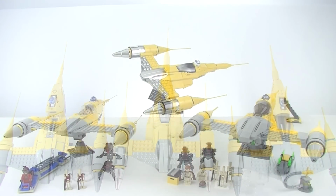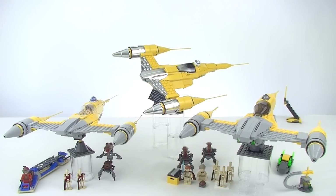So there we have our close-up on the Naboo Starfighters. So what do you think? Pretty cool, aren't they? I said I'd talk a little bit more about the UCS Naboo Starfighter. I would have never added it to my collection if it wasn't for the chance to trade for it, because on the secondary market, it's absolutely ridiculous the price it's going for what it is. Yes, we do get the chrome pieces, but 187 pieces in total. It really is going for a huge amount, and it really is ridiculous.